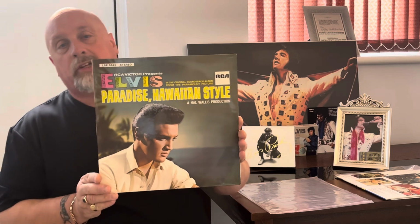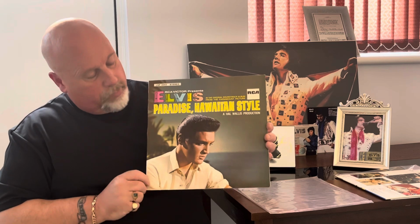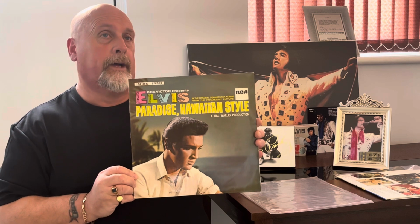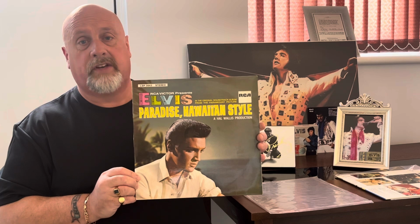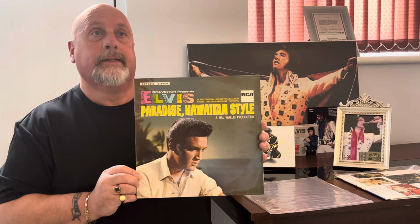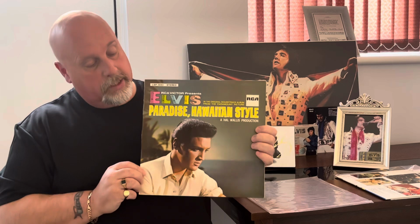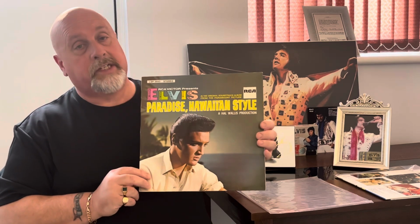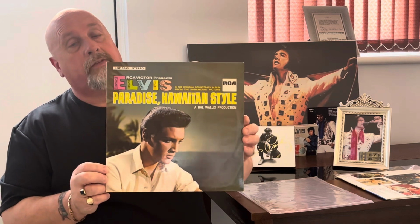I have a special affection for Paradise Hawaiian Style, guys, if I'm honest, because I think this was probably one of the first Elvis movies I ever saw as a teenager. And BBC back in the early 80s were playing Elvis's films every Saturday morning. So when we finished school on a Friday and got up on a Saturday morning, the first thing I did before I went out to play with my friends or whatever was sit down to watch Elvis. Yeah, they did it for weeks, and this was one of the first films that I actually ever watched.